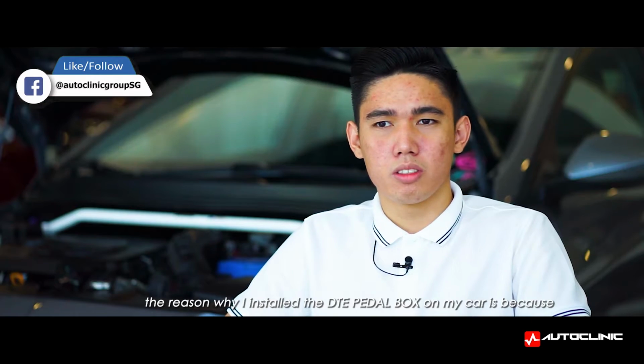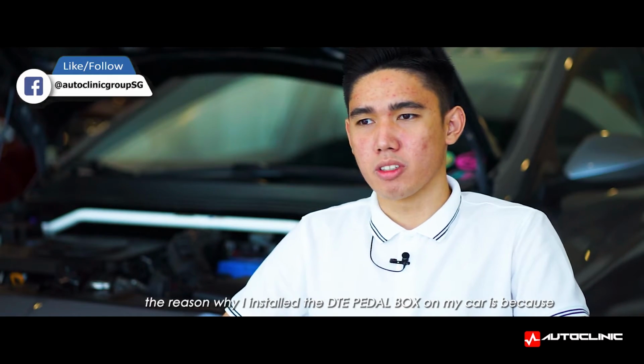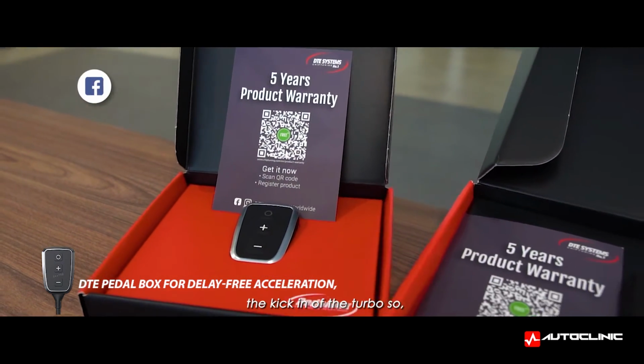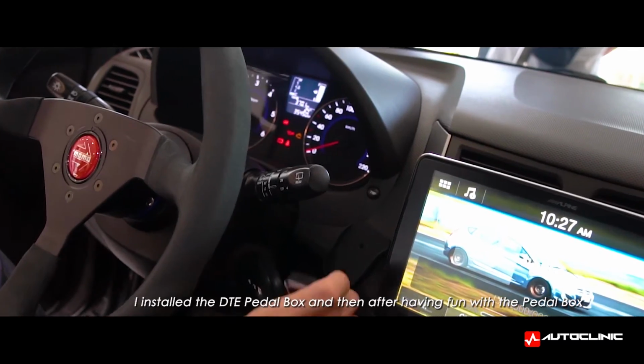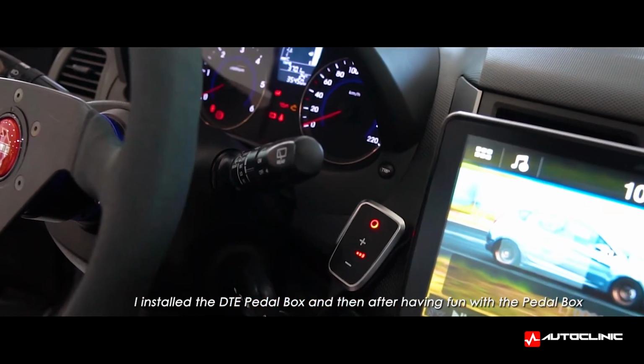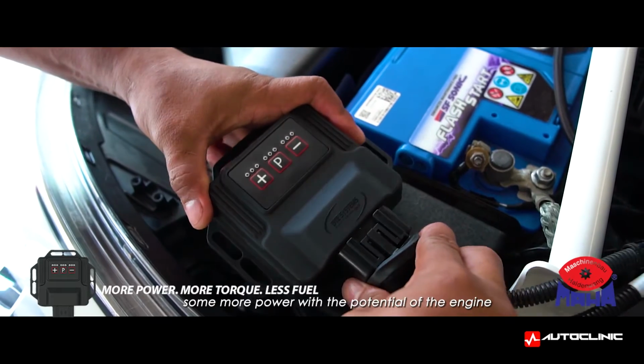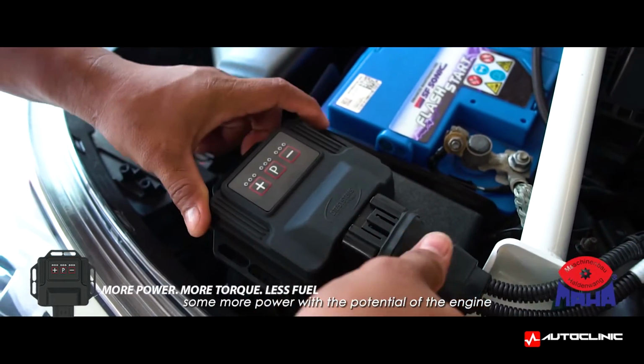The reason why I installed the DTE PedalBox on my car is because I always complained about the delay before getting the kick-in of the turbo. So I installed the DTE PedalBox, and then after having fun with the PedalBox, I even added the PowerControl to add some more power with the potential of the engine.